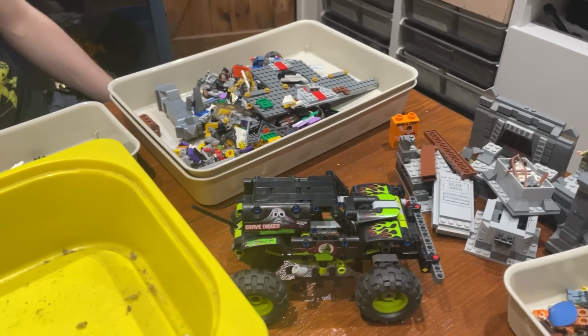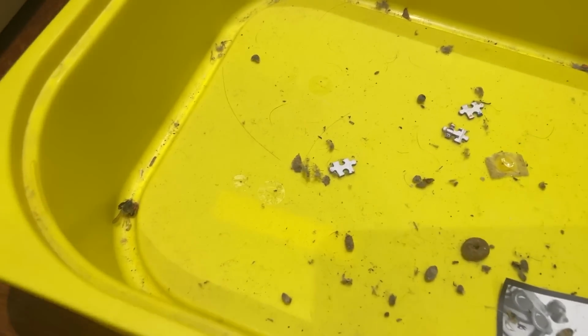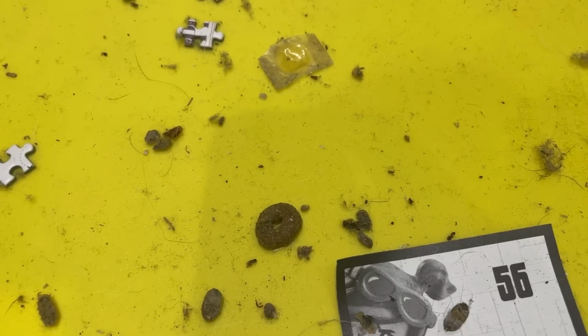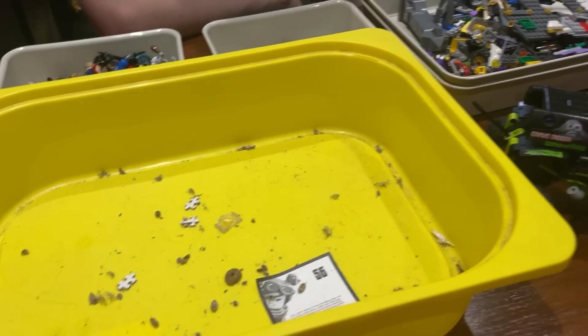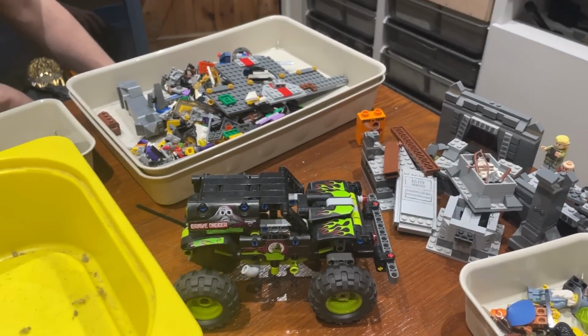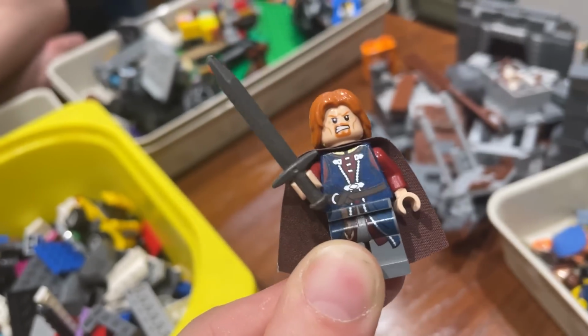If you've ever wondered what it's like getting bulk lots, this is what it's like getting bulk lots. Dead bugs, so much dust. Assuming that may have been a Cheerio at one point, this is what you have to deal with to get good, crazy stuff. It's just part of the parcel. I just fished him out. Oh my god, I'm so excited.